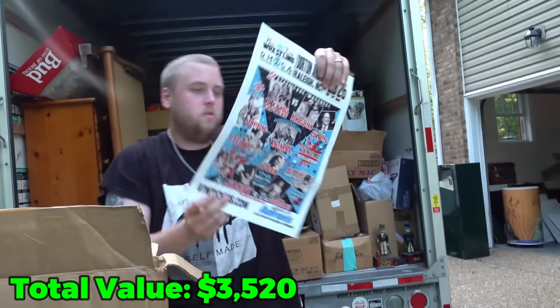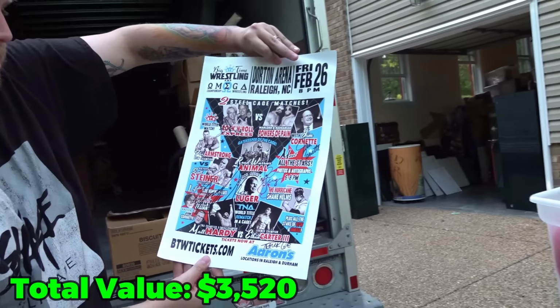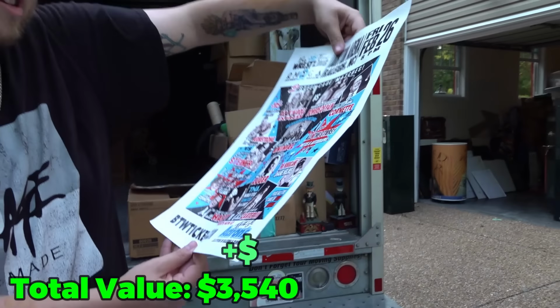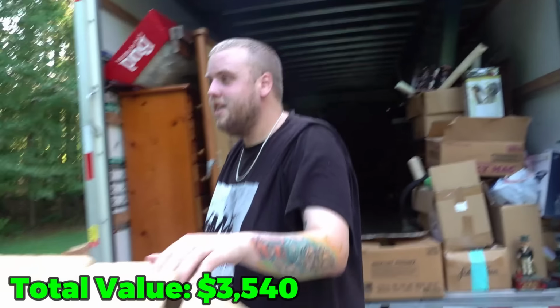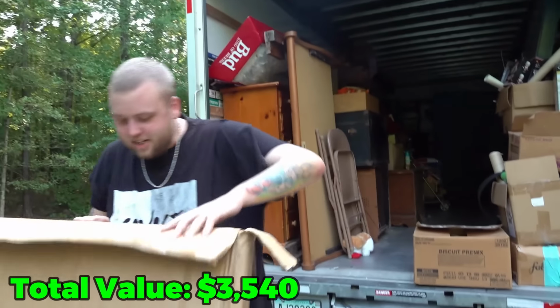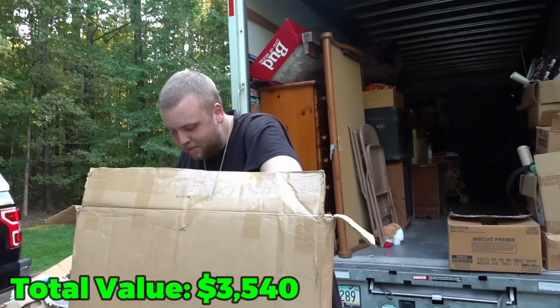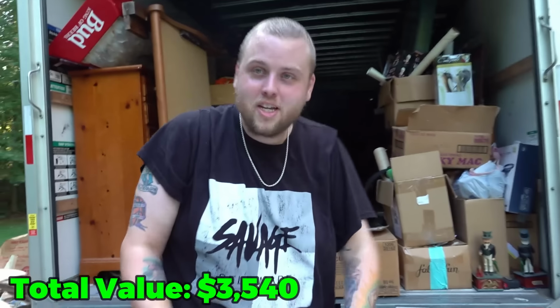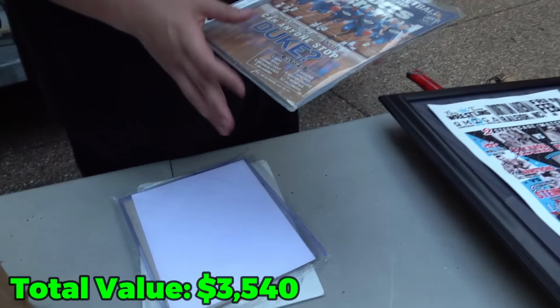Let's see what else is in here. This is, whoa, this is signed by a bunch of wrestlers. Yeah, a bunch of wrestlers, huh? You know what? I'm so glad I found the Powerball shirt, because it's starting to make all this make sense now. This guy probably won a lot of money and didn't really know how to manage it, and just bought everything that he could find that was cool.